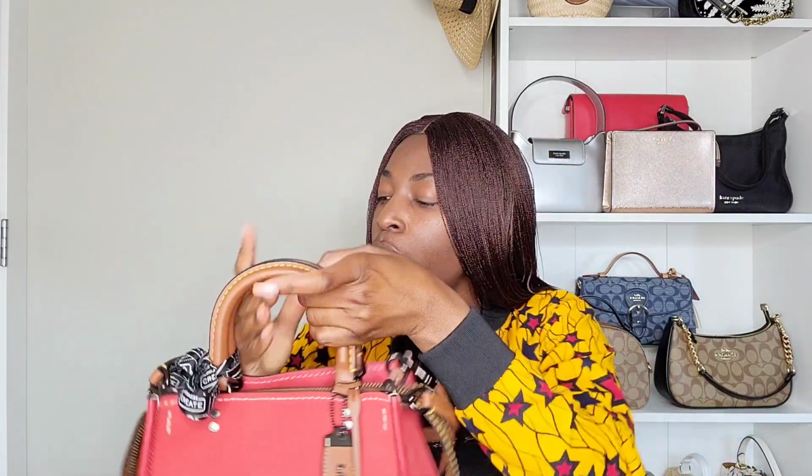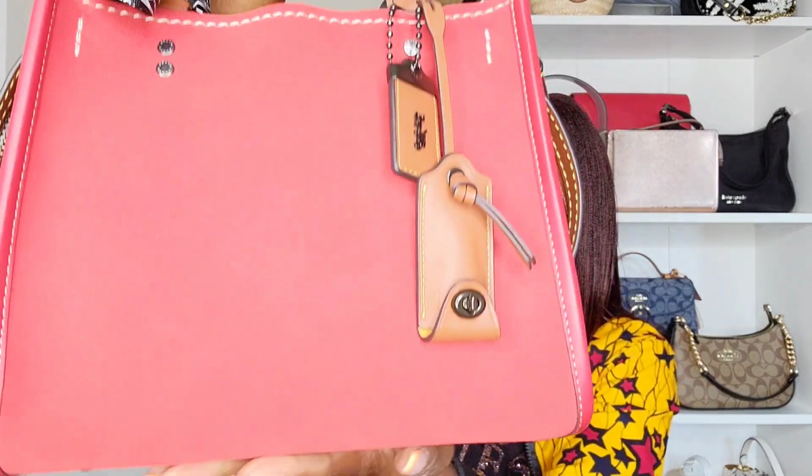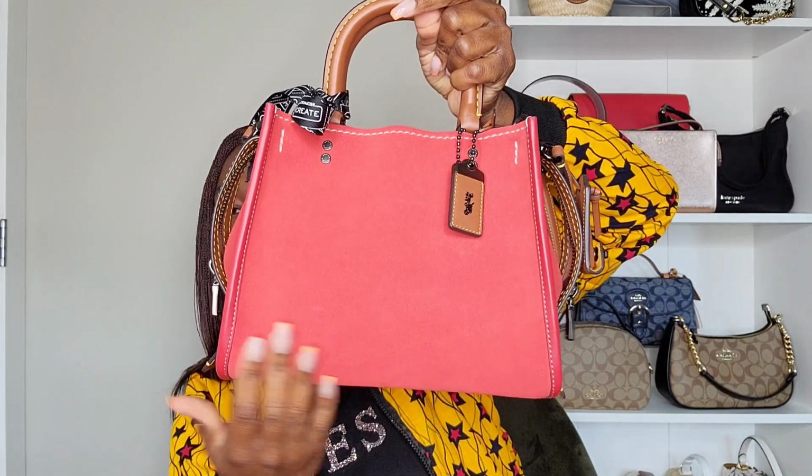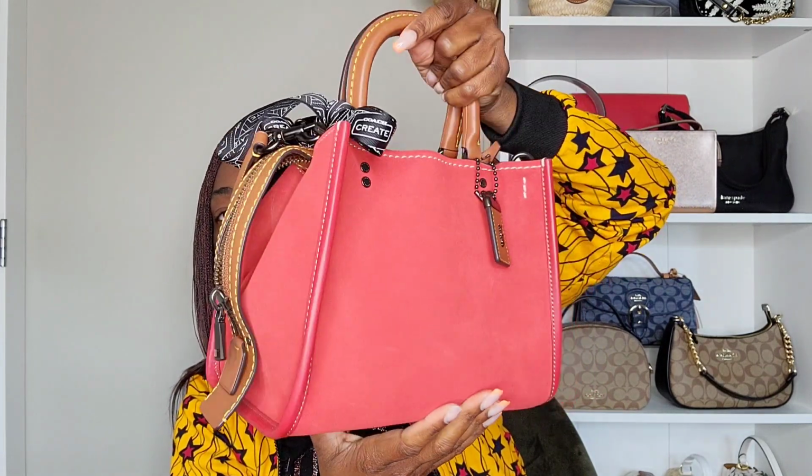I have a suede bag here. This is actually my only suede bag in my collection, and this is my Rogue in the size 25, made to order. So I had this custom made by Coach for me. It is in the color 1941 red. So the suede is in 1941 red, and then I have 1941 saddle leather accent. So this suede, you can see, I hope the lighting is not washing it out. Yeah, that's the color. Very beautiful orangey type of red.